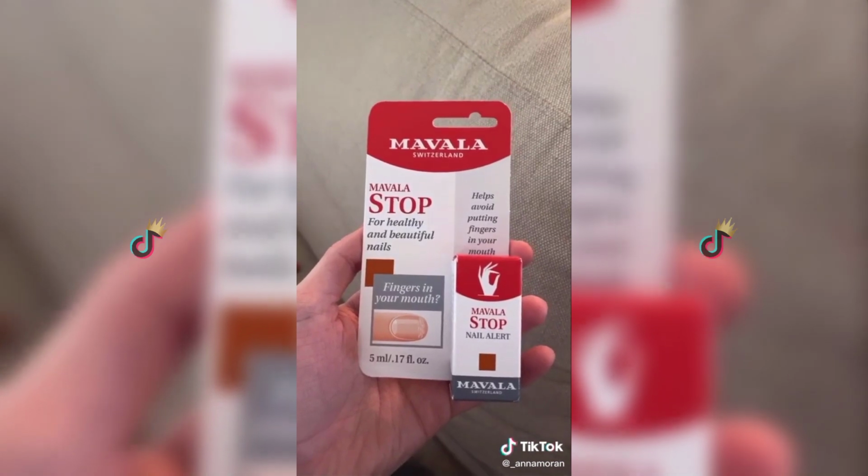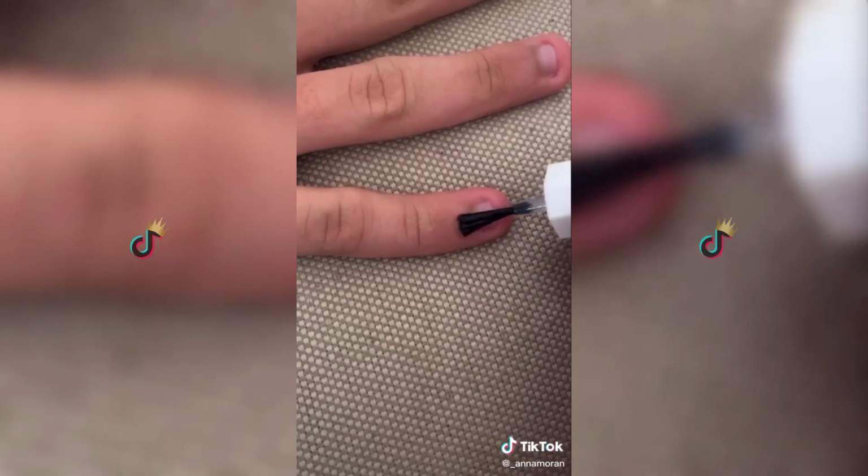So my brother bites his nails so bad and he wants to stop. So I got him this. It's like this clear little polish that you put over your nails and it makes them really gross. So you like literally can't bite them.